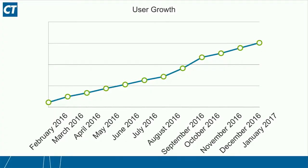Our user growth has doubled. It's really catching on. And for me, that means that more homeowners are being helped in maybe a better way. I think their contents items are being restored appropriately. They're being done quicker.